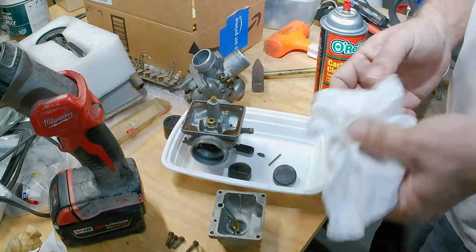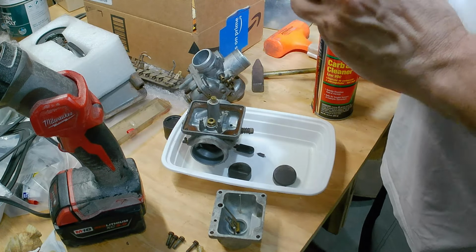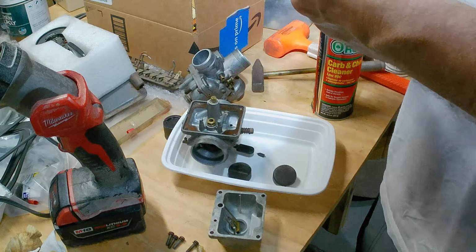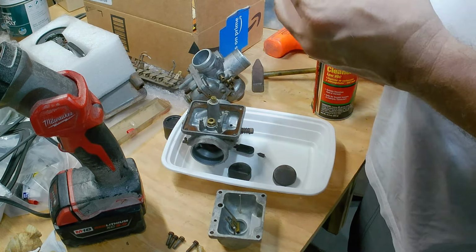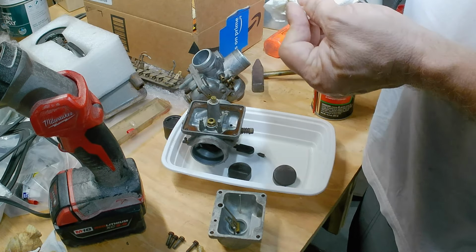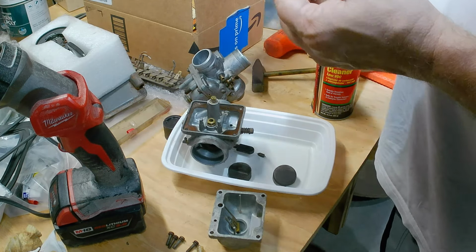Take that towel that's already soaked in carb cleaner, instead of spraying more, we're just going to use it since it's saturated. Oh, by the way, you should probably be wearing gloves when you do this. Just saying. Oh, and that old disclaimer: don't do anything I do, because it's not my fault if you screw something up. I'm just doing this for fun. I'm not trying to tell you to do any of this. I enjoy doing this stuff, believe it or not.